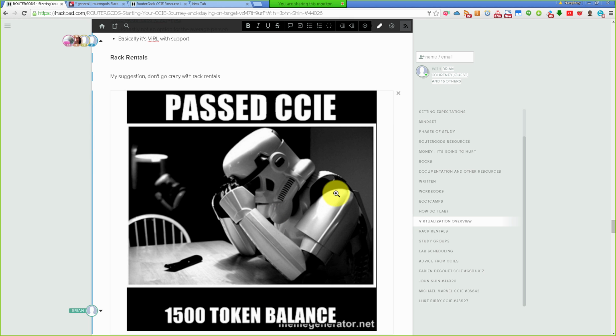Okay, another option is rack rentals. My thing with rack rentals is, don't go crazy with them. In version 4, rack rentals were a big thing because the topology was physical and you wanted to match it. I still have 1,000 tokens with rack rentals, and I think most of the other guys who passed CCIE using INE have several hundred tokens left. That should tell you something right there. You're going to overestimate on your rack rentals, and you're going to have lots and lots left over.